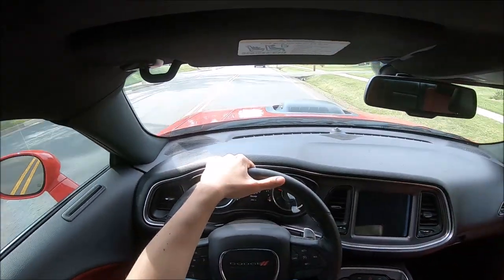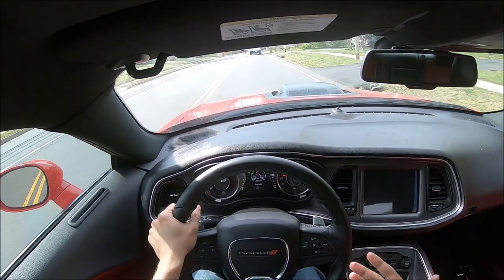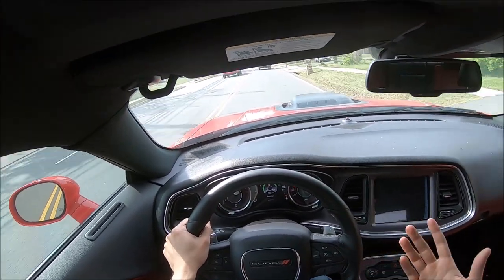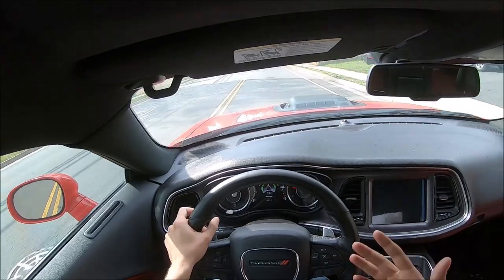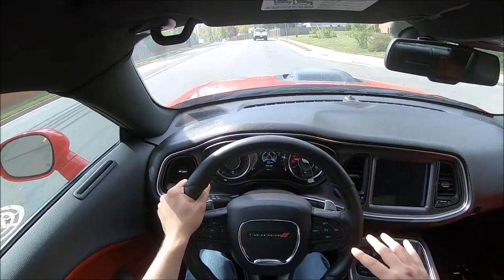So I do think that if I had gone with a high flow CAT system, then it probably would have been a little bit less of a gain, but then I also wouldn't have to worry about not being able to pass inspection, and I wouldn't smell like gas every time I drive this car.